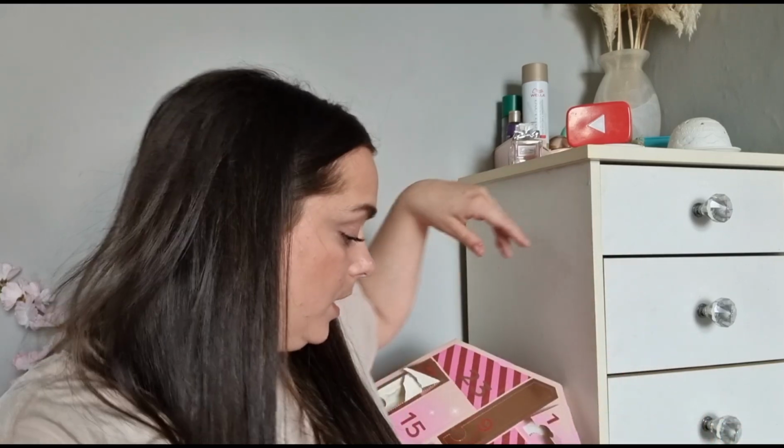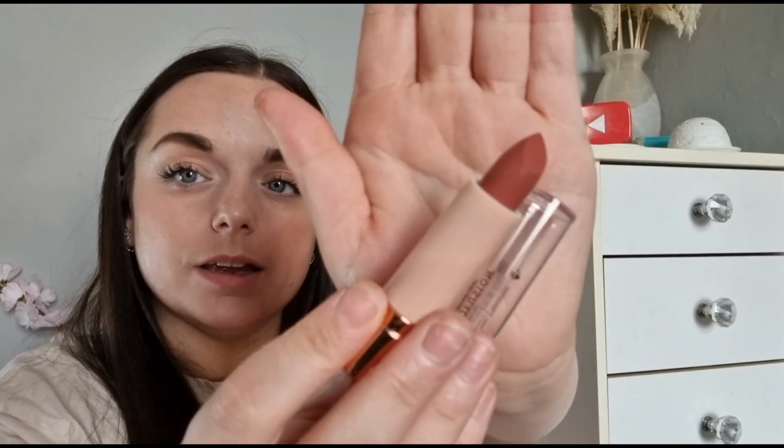We want day number 8, which is here. We have got a lipstick, and this is a nude lipstick, and it doesn't have a shade or anything like that. And that is it there. It's quite a deep nude. See, again, like a fruity smell, but a very mild fruity smell.